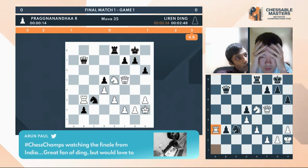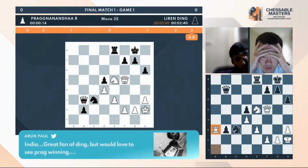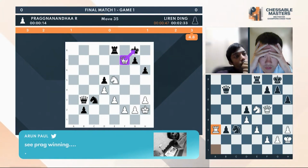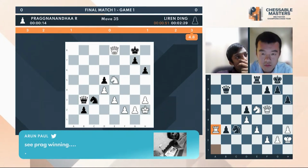This looks like a suicide mission for the white rook, giving itself up, attacking the black queen. But if the black queen gets deflected away now, then there's no longer protection of this pawn. This pawn now drops. This is a check, and black's king can't actually escape the checks. If you run this way, the white queen drops back with a check. If you go back, the rook drops with a check, and actually you just repeat the position here.